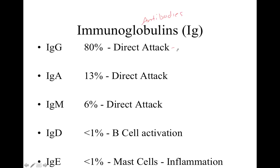The IgGs are passed from mother to fetus through the placenta, and they give the fetus about 6 months of protection after they're born. So once that new baby's born, it'll have about 6 months of protection from the mom's antibodies. And 6 months is right around the time the baby's immune system is kicking in anyway.